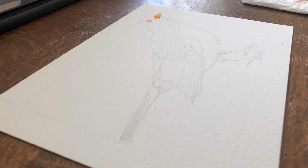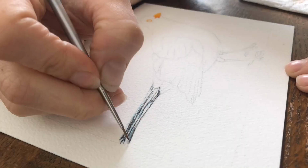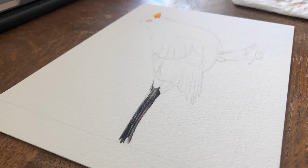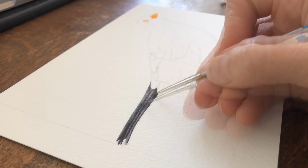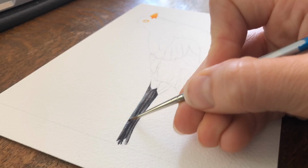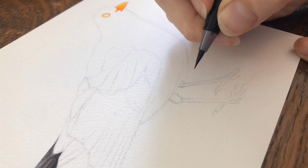I actually have two so-called black watercolour pens, although they are both made of different tones. One is very cool and the other is warm. I have chosen the warm one, but I will add in cool tones to the feathers where the light hits them, using blue. I'm also using brown here to add depth and roundness to the black feathers.